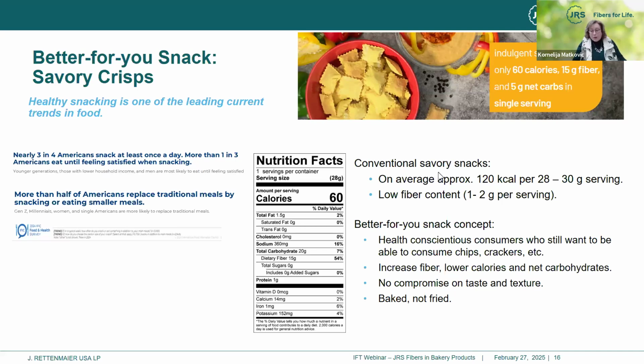However, the problem with snacks is that you eat 1 ounce of snack and then immediately the guilt kicks in, because on average it has around 120 calories and it doesn't really provide that much fiber. So our idea was to develop this better-for-you snack for people who still want to snack. They don't want to compromise on texture and flavor. They want the product to be indulgent, but at the same time it has to have lower calories and more fiber in it.